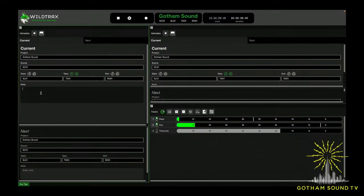In the notes, not only can you type in any notes that might be helpful for post, but you can also add in time code notes. What do you mean by that? So this will grab the current time code, the immediate time code, and make a note, which is very helpful.